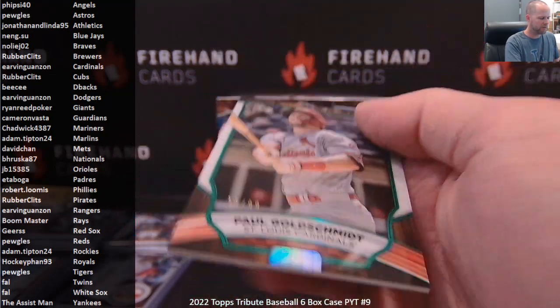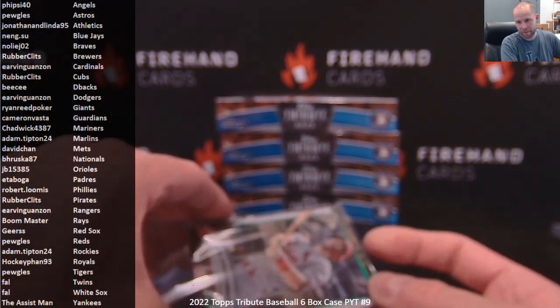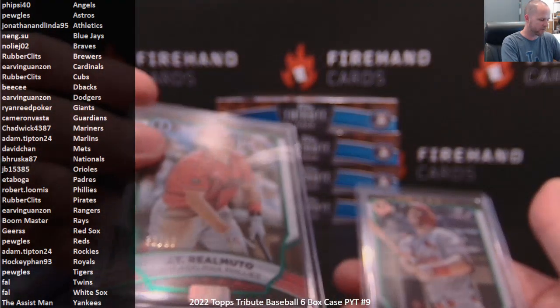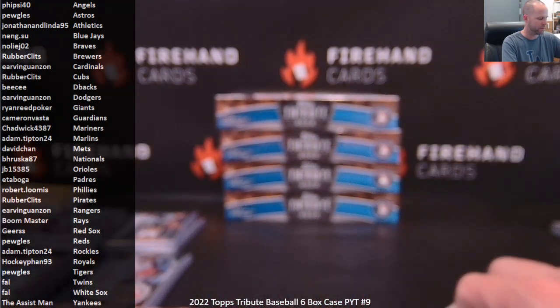Paul Goldschmidt, 30 of 99 for the Cardinals. If you want to hit a bat barrel or a bat knob, I've never seen bat barrels or bat knobs fly out with more frequency than that product right there. The Cardinals are now in the lead with 30 of 99 on the lowest numbered parallel base.